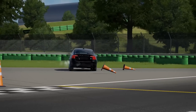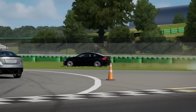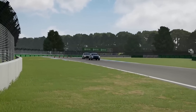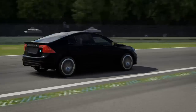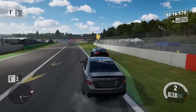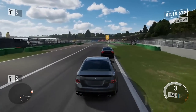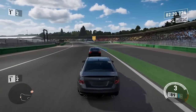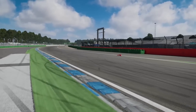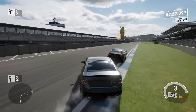Turn around. Oh, he's got better tennis than me, I think. Where is he? Oh, he's on the sodden grass. Rally cross. Oh, my God. Right. Got my powers gonna come into play. You're there. Oh, I'm right behind you. This turn's a killer if you get it wrong. Which I've done!